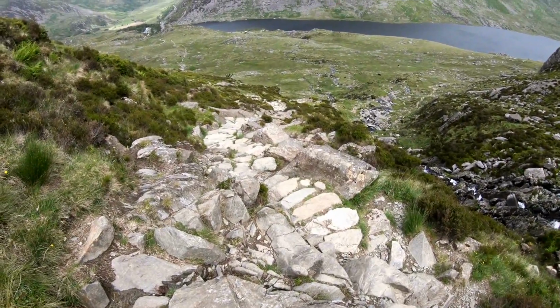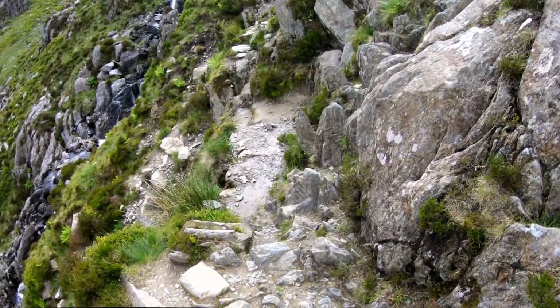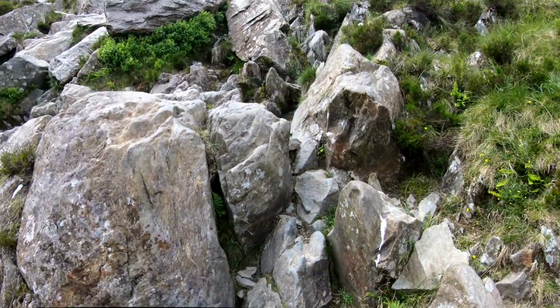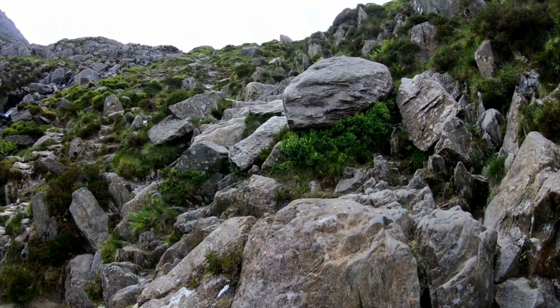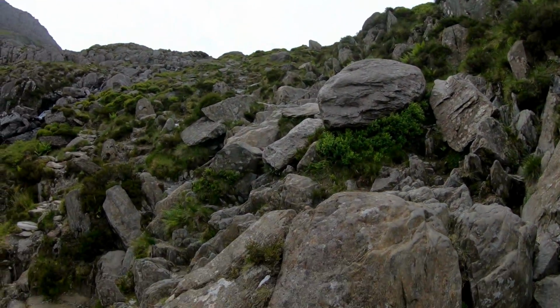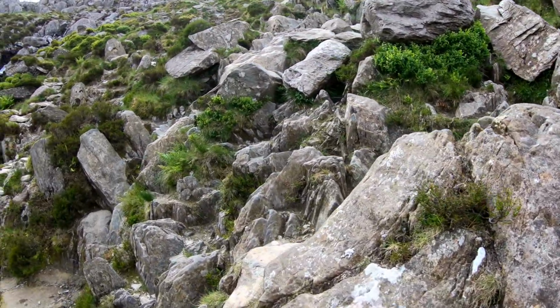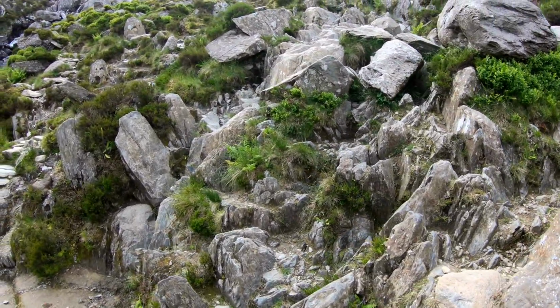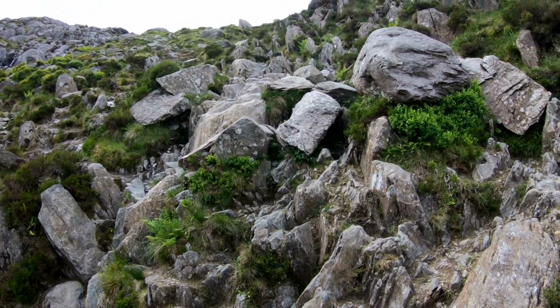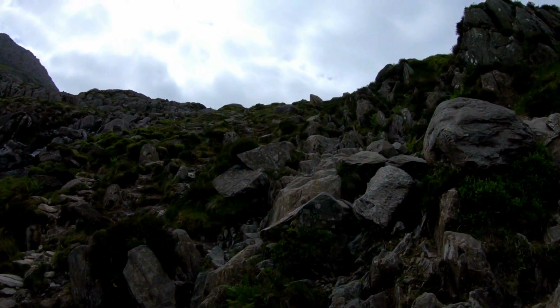There are a few places like this where the path is clear, and then all of a sudden it's not so clear. But if you look up above you, you can see where the steps carry on. So you can just make your own way up over these rough patches here. Look that way, I think, is the easiest way, and then pick the path up further up.